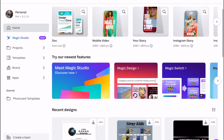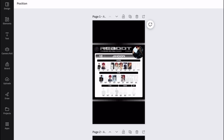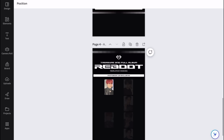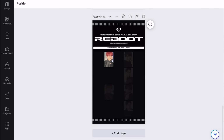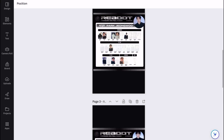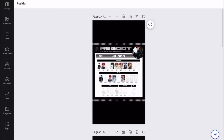Let's see what else we have going on here. I'm going to download my reboot templates, I think, just because it's been quite a while since reboot came out. Probably not this template. I don't think I'll download this one because that's the US cards and I'm not gonna be able to find those. Well, I'll be able to find them. They're just more expensive on Japan because they're US exclusives. So I'll keep looking on like Instagram for those.